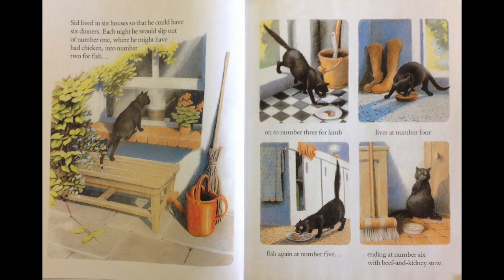Bottom left. Sid, in a kitchen, eats off a white dish next to white cabinets. A towel hangs next to him, and on the counter, a pair of gloves can be seen. Bottom right. Sid sits in a corner on a tiled floor next to a broom and an empty white bowl with an orange rim. He sits on his hind legs, and his belly is noticeably enlarged. He licks his right front paw.